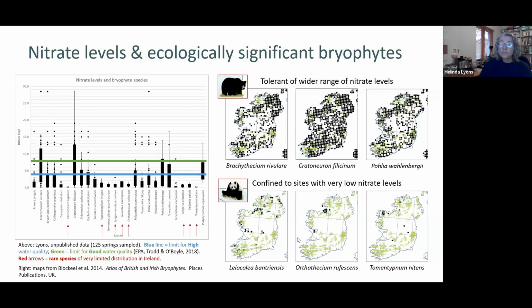If we look at the bottom row, though, these are things with the red arrows. So Lejeunea hibernica is a liverwort, and then these are the two mosses. Very, very local distribution, so you don't find them at very many places throughout Ireland. They're very specialised in the habitats that they'll survive in. And all of these things with the red arrows occur in places where the nitrate levels are very, very low. Now, it's not only that they need low nitrate levels, they need other things like the pH and other aspects of the habitat to be right. But I think the really important point is that where these things are surviving, if the nitrate levels were to increase, those things would be lost in those places.